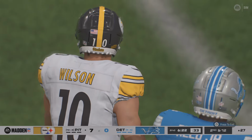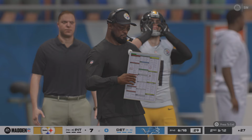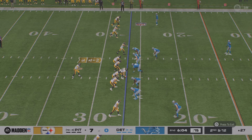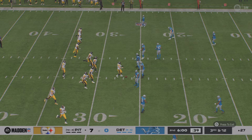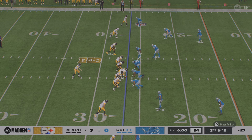You call that receiver screen, and every once in a while, that wide receiver, well, he's got to be his own blocker. He's got to make the first guy or two miss. That didn't happen. Play goes nowhere. Rodgers from the gun. Wow, very quick throw, but they couldn't connect. No connection on the last play. Now it's third down. Incomplete.